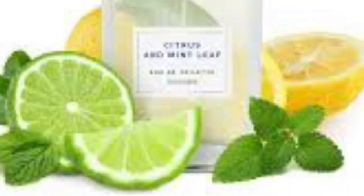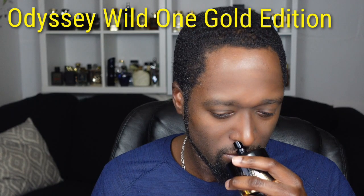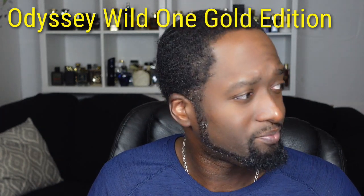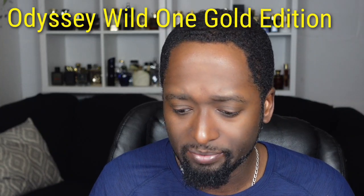So this one will definitely give you that bergamot, lemon, and mint. So it's very versatile. It's one that you can wear throughout the year. It will give you a nice lavender accord. The mint gives it that freshness. It has some peppers in there. You'll get, as it dries down, the ambers. I think it'll give you more of the.